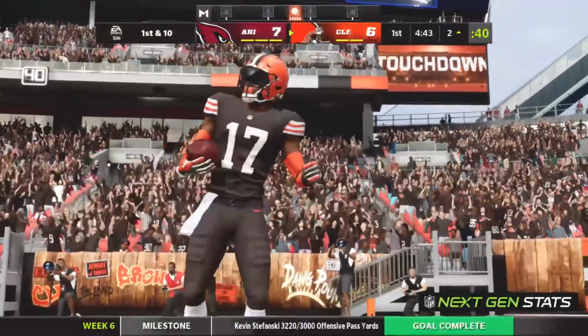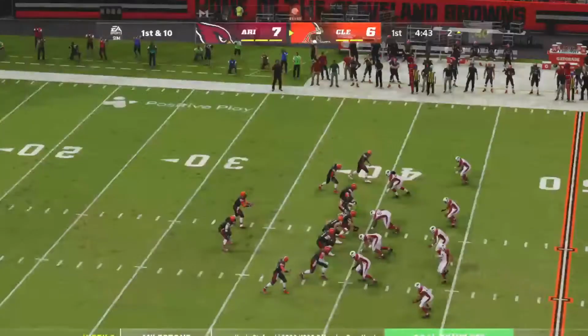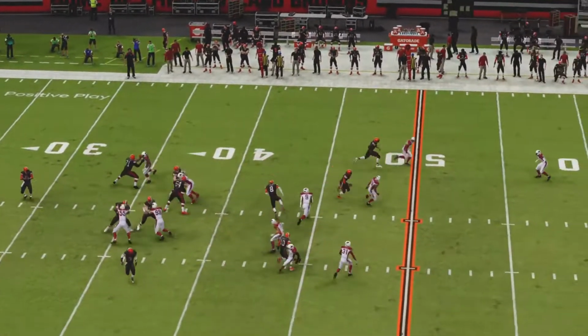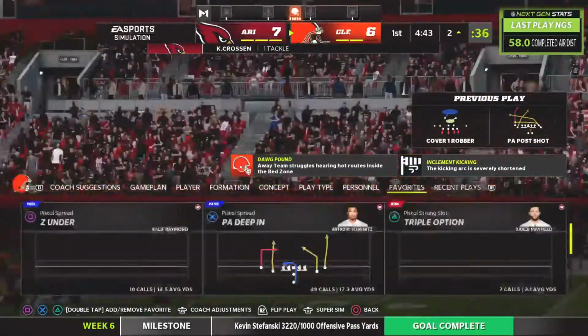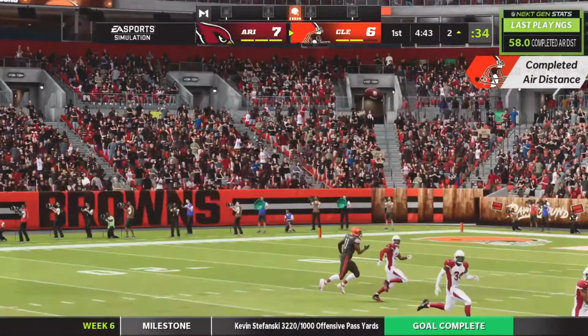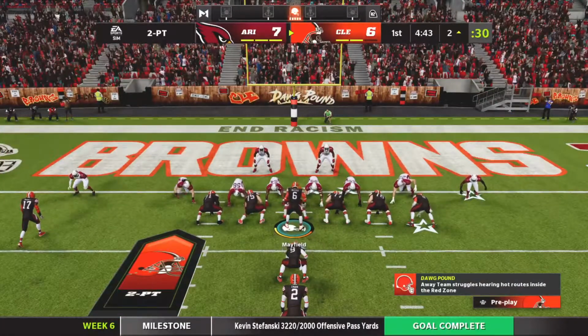Jalen Waddle with touchdown number 12 on the year. And the Browns are within an extra point of tying this thing up. But Baker Mayfield only 6'1", but he can certainly sling it, and we saw evidence of that right there. Kevin Stefanski going to leave the offense out to go for 2.